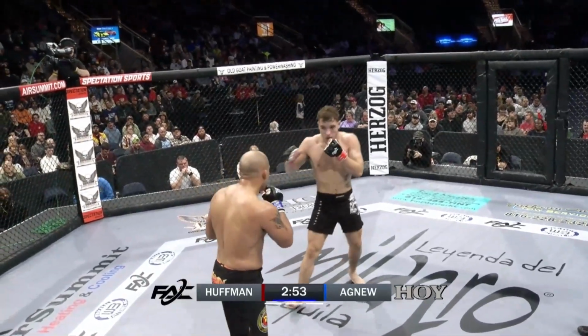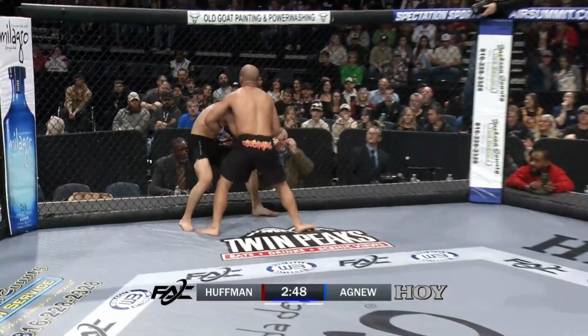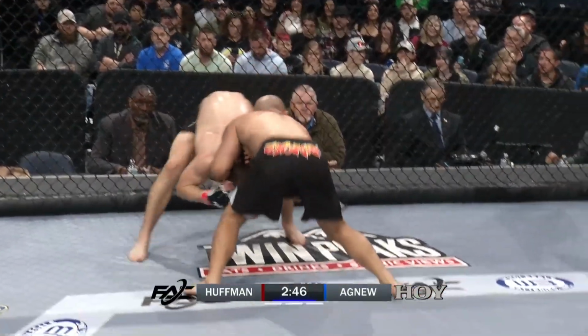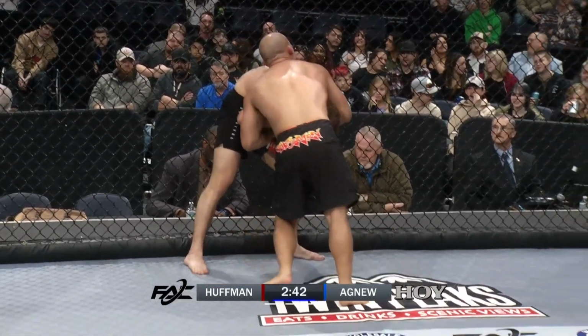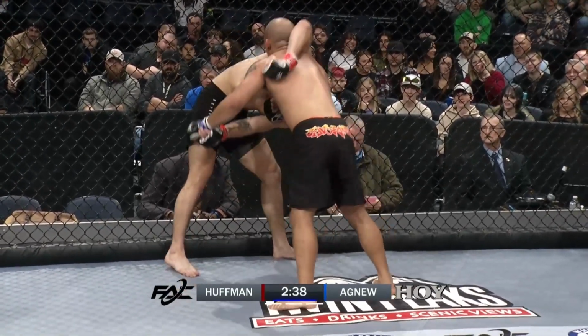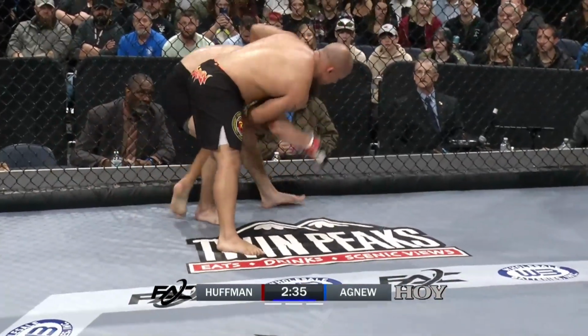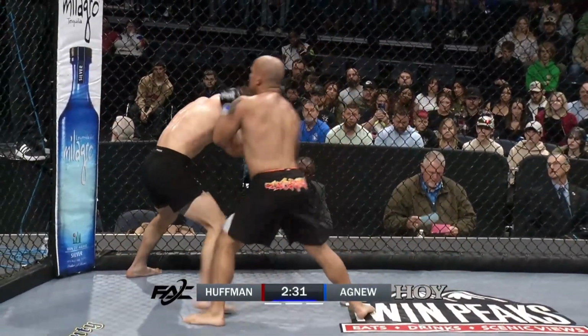And Josh, we're not judges here, we're commentating these fights, but could it... Oh! Big high kick lands for Ethan Huffman. Smacks the face of Agnew, and he just bites down his mouthpiece like, okay, and initiates the grappling. Big shot by Ethan Huffman. Definitely the biggest shot of the fight so far, but like you said, Jeff, Alex Agnew just walked right through it into some takedown offense.